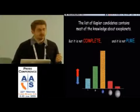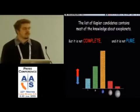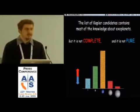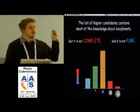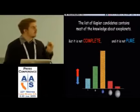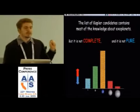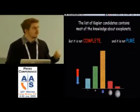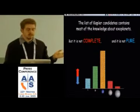And the second issue that is also difficult to disentangle is the fact that the catalog is not pure. Despite all the efforts led by the vetting procedures that lead to the candidate catalogs, there are false positives among the small dots that constitute the histograms. Some of those are not due to planets transiting their host stars.